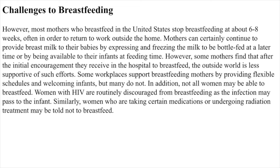However, some mothers find that after the initial encouragement they receive in the hospital to breastfeed, the outside world is less supportive of such efforts. Some workplaces support breastfeeding mothers by providing flexible schedules and welcoming infants, but many do not. In addition, not all women may be able to breastfeed. Women with HIV are routinely discouraged from breastfeeding as the infection may pass to the infant. Similarly, women who are taking certain medications or undergoing radiation treatment may be told not to breastfeed.